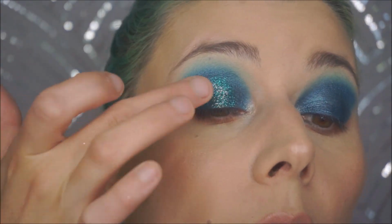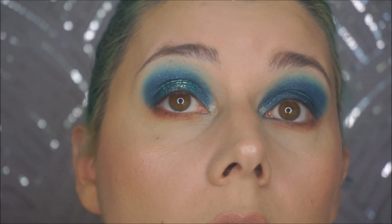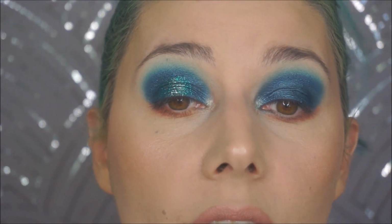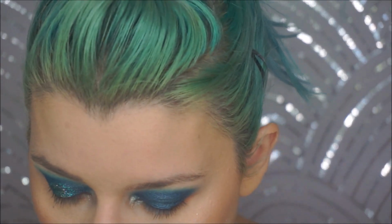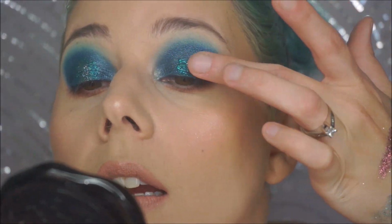It seems to be going on okay. It's not layering perfectly, but it is layering to a point. It's still giving some kind of not duochrome, but I can see both shades. I don't know if it's translating on camera, but I can see the teal and the gold showing. So that works for me. Let me do the other side. I'll just fast forward this side because you don't need to see it twice.